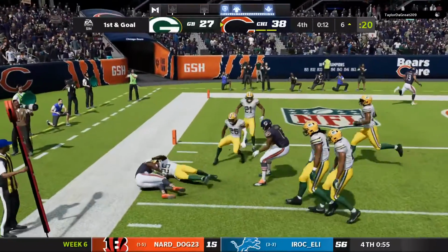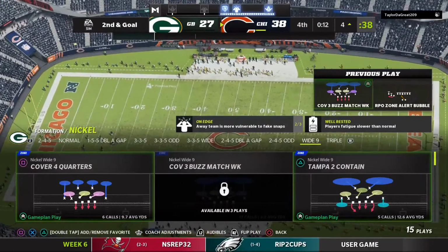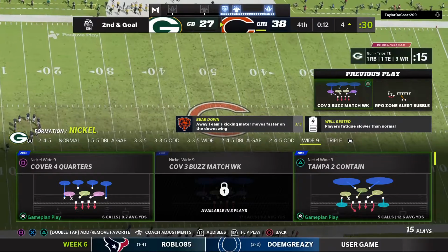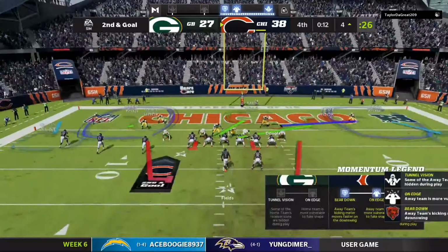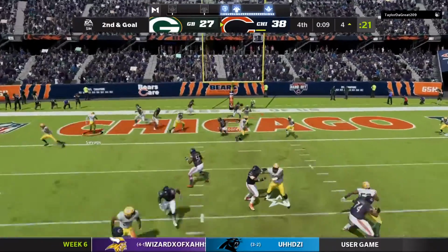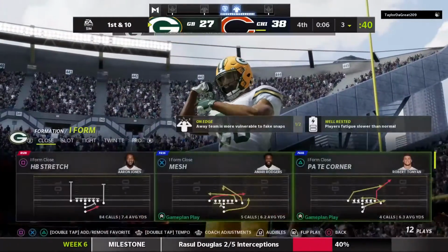Fields going to get that out wide to Mooney. That catch good for only a couple. Now the Bears going to use the second of their timeouts. That'll leave them with just one remaining in this fourth quarter of play. At the 4-yard line. Second and goal from inside the 5. To throw is Fields. And this is going to be intercepted. Rasul Douglas picks it. And the Packers are right back in this football game.